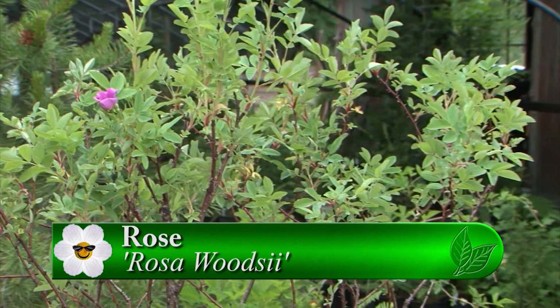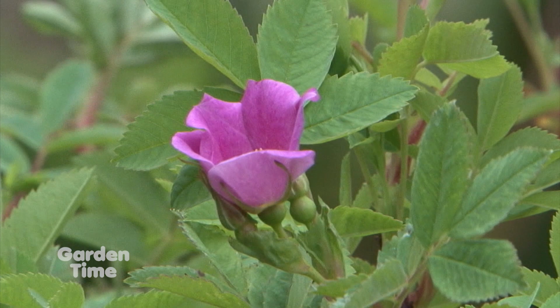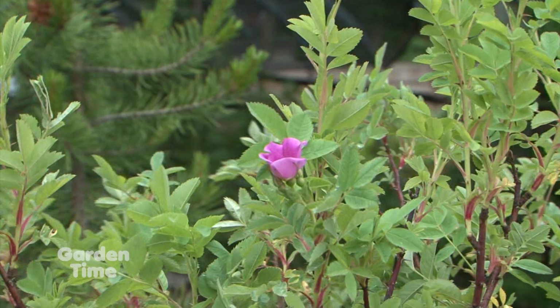This particular one is called the woodsy eye rose, and it likes to grow in the shade, and it gets tiny pink blossoms, and then the blossom is replaced by a rose hip that's really high in vitamin C. You can make a tea out of it, or you can simply just eat it. Nice. Or you can just leave it for the birds.